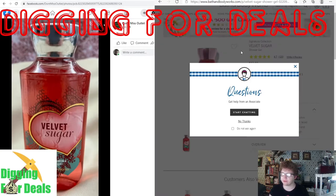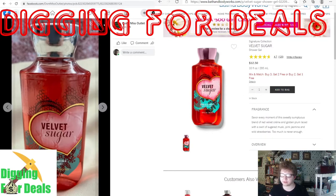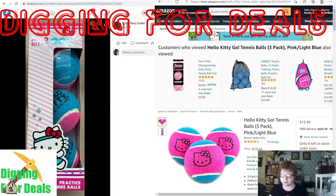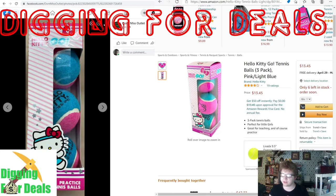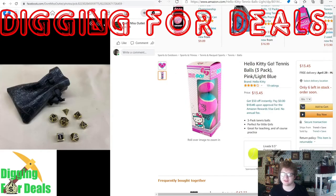Probably for both, too. Dad actually gets a lot of these from his work. Velvet Sugar, the Bath and Body Works, because he makes Bath and Body Works. It's $12.50, but per little tiny bottle. Hello Kitty Go tennis balls, 3-pack. It's $13.45. So unless you really want this for like a dog or just for playing tennis, I don't know anybody that plays tennis, I probably would avoid these.